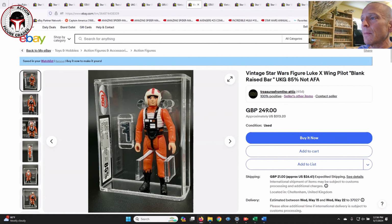Next up, the same seller also has a blank raised bar. I think this is a French Meccano Luke Skywalker X-Wing pilot. So usually I associate the blank raised bars with French Meccano figures. Very tough to get in a high grade, and this one's a UKG 85%. It's listed for 250 pounds, which is 313 US dollars.